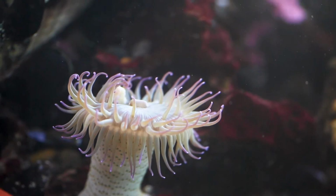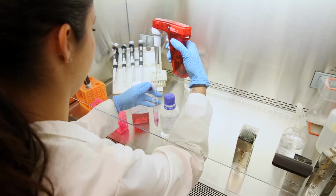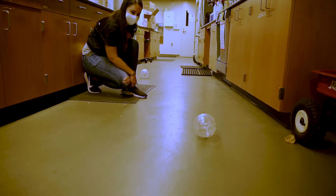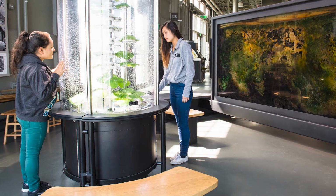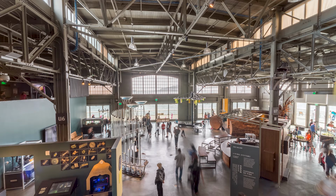My job in normal times is a very highly varied job. My job is to make sure that all of the organisms that we have are well taken care of and fed and clean and happy, and also to make sure that the exhibits that we have in our gallery are all taken care of and fed and happy and functioning. We actually are lucky in that a lot of our exhibits are observational, so our gallery will stay pretty similar to what it was before the pandemic.